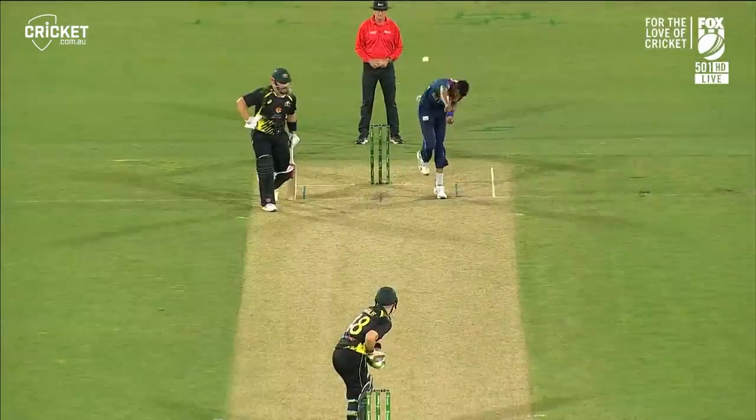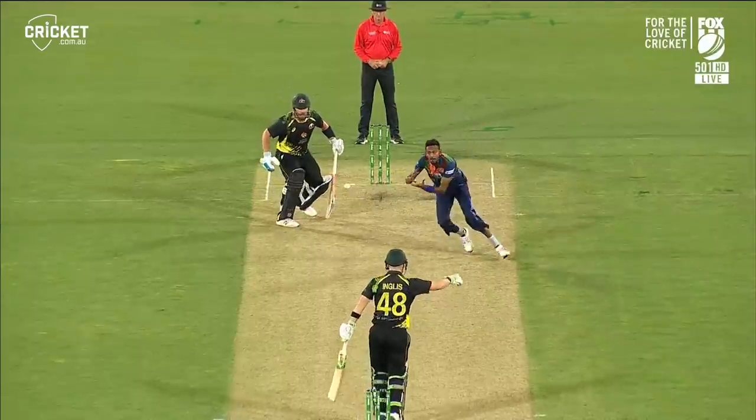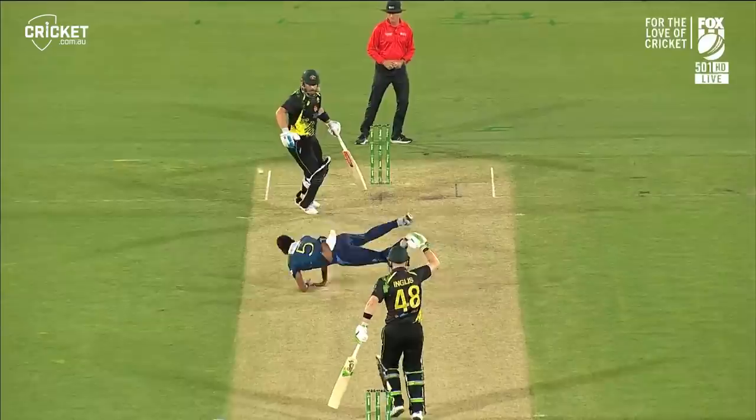Oh, that was nearly the one they were after. It was a good effort by Chimera. He had to move quickly. Spooned back towards him, but it was quite wide.